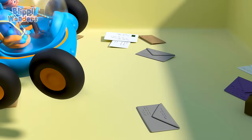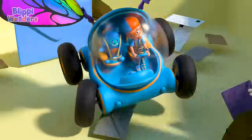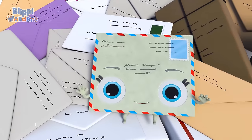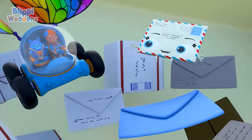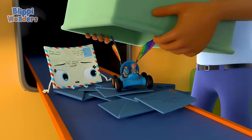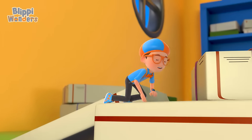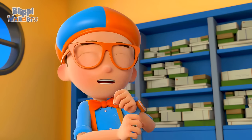Whee! Everybody, hold on. We're in for a bumpy ride. Lana, where are we going? We're being transported. Whoa, to Grandpa Blippi's mailbox? Not just yet. We're at the post office. Whoa, the post office. So cool.